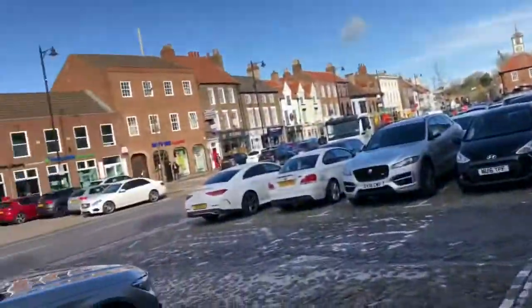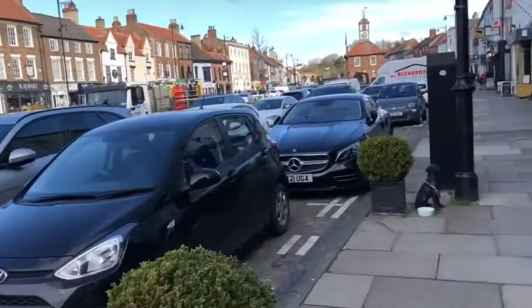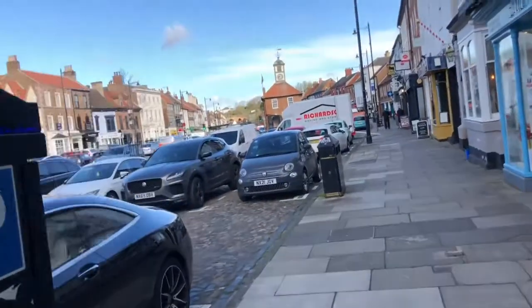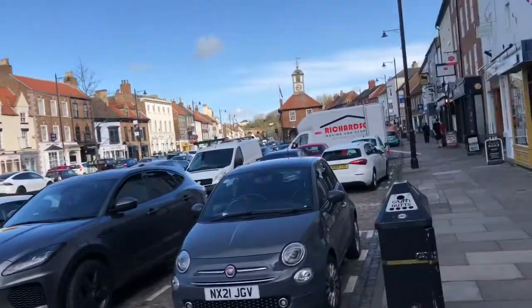So it's an old place. I think in 1215, this was given like a charter to have markets. And there's a viaduct there you can see, which is extending the Stockton Railway, Darlington Railway, which is quite old as well.